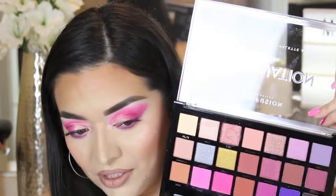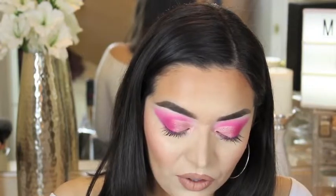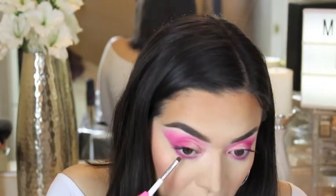I'm going to take the e.l.f. concealer brush and I'm going to dig into the darker shade up here. And it is called Devoted. That is just going to go on the outer corner. So around that area.